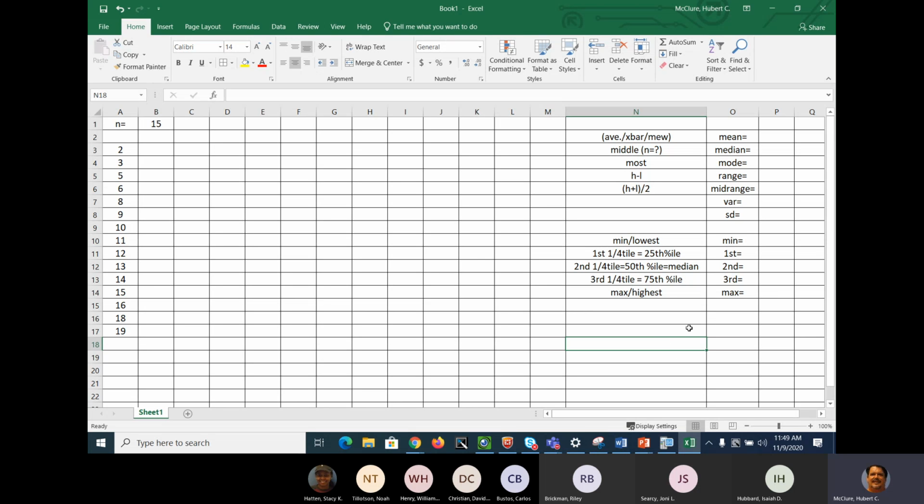Okay, so let's do it. Summation of all these numbers divided by 15. Median is your middle number. You got 15, so 7 down. 1, 2, 3, 4, 5, 6, 7. And there, I'm going to highlight that yellow, is your median. Since n is odd, you just pick the middle number.